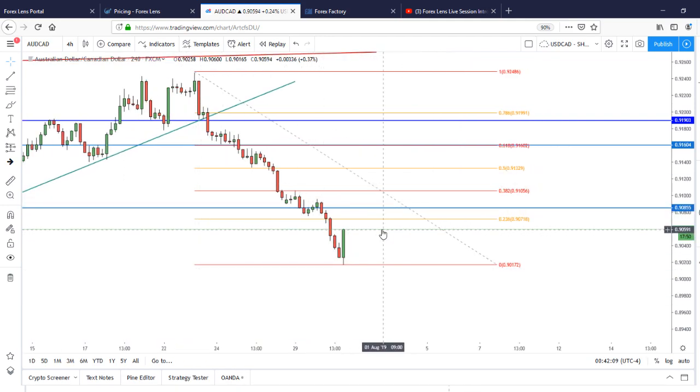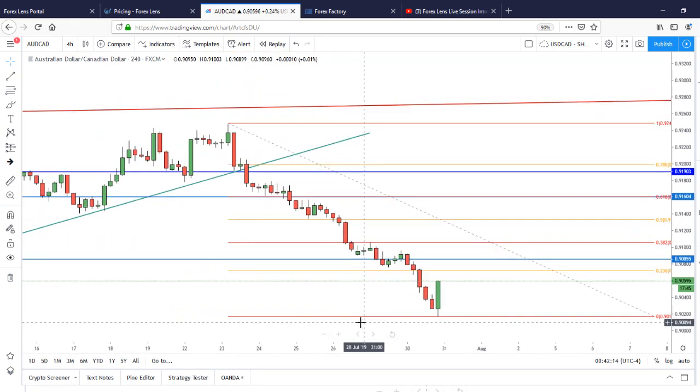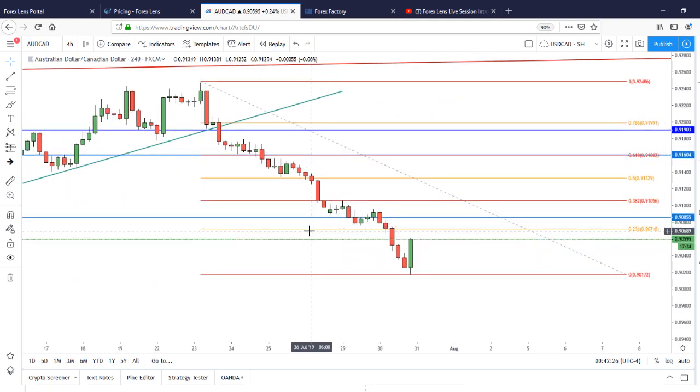On the hourly, this could just be a fake out with the bullish engulfing. Bullish engulfing doesn't always mean that we have a trend reversal. As you can see here, we had a nice bullish engulfing, and then price consolidated, and then you had the spill out of Asians. So that's what you gotta watch out for.